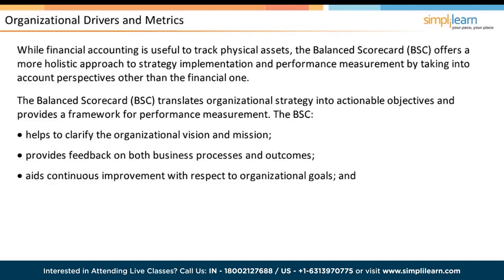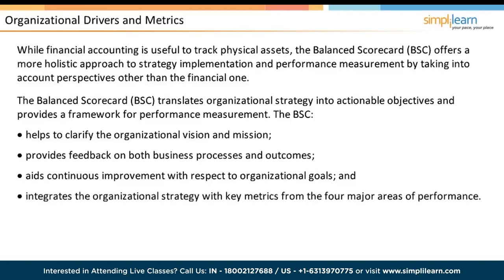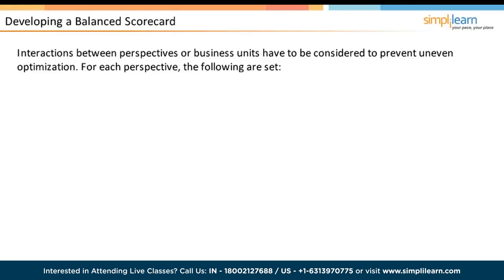The balanced scorecard achieves all this by integrating the organizational strategy with a limited number of key metrics from four major areas of performance: finance, customer relations, internal processes, and learning and growth. Many organizations in the world use balanced scorecard approaches, and the number is increasing every day. In the next screen, we will describe the balanced scorecard framework. We will learn about developing a balanced scorecard in this screen.